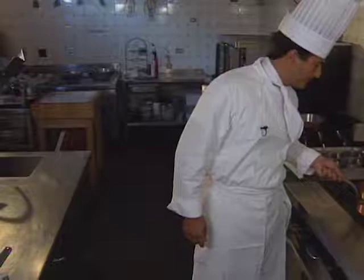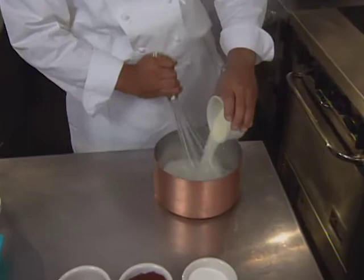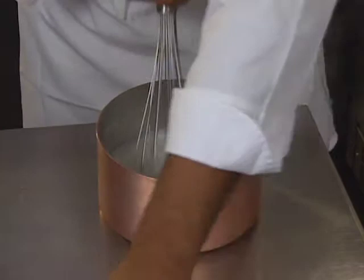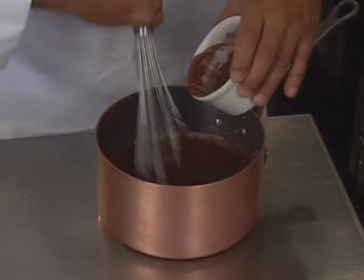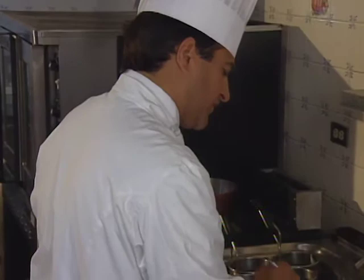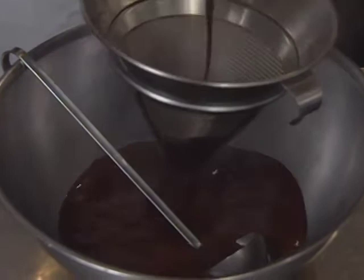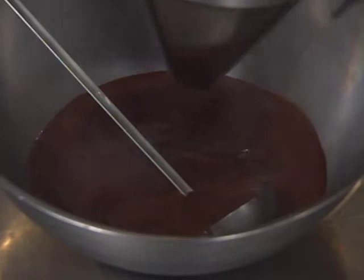Okay, once the water's boiling, you can add in your dried ingredients. This is powdered milk followed with sugar and cocoa powder. The mixture is whisked over heat. Mix very well. And pass through a chinois in case there's any clumps or anything.